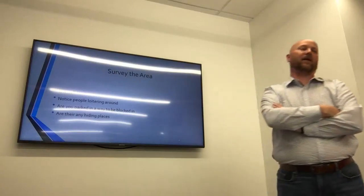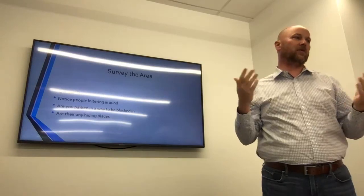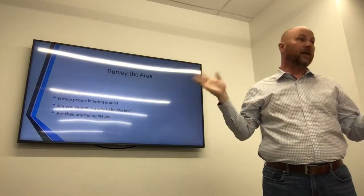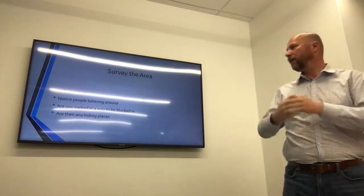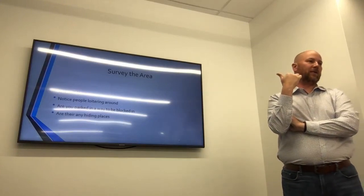Survey the area. When you pull up, just pay attention. I really could have boiled it down with just pay attention to the surroundings. Is that street light out? Are the streets lit? Are there kids running up and down the street playing? Anything like loitering, people loitering on the corner, that should be a big red flag right there.